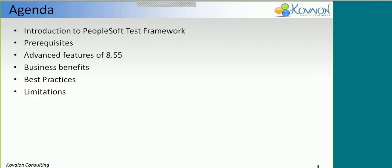In today's session, we will see about introduction to PeopleSoft Test Framework, and prerequisites. Prerequisites is nothing but the initial setup that we need to do before configuring the PeopleSoft Test Framework. Then we can see about advanced features of 8.55, business benefits, best practices, and finally limitations.